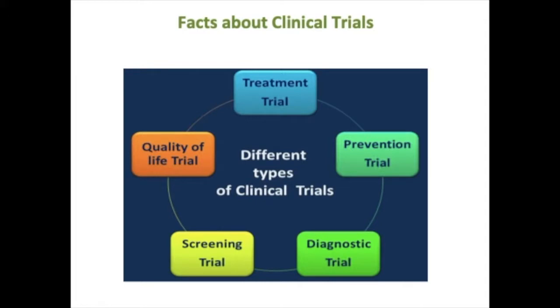Facts about clinical trials. Taking part in any clinical trial is voluntary. Patients always have the right to choose whether they will take part in a clinical trial for which they are eligible. The level of care they get should not be affected by their decision. They also have the right to leave a clinical trial at any time for any reason. They should know how quitting the study might affect their health and what other treatment options they have. They should also tell the research group that they're quitting and why.